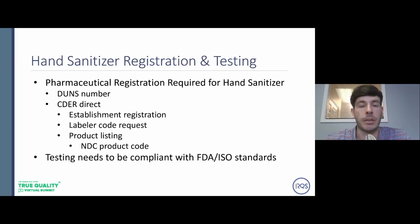Hand sanitizer registration. So we've had a lot of non-medical device people reach out and say they know somebody that can make hand sanitizer. We've seen a lot of different types of companies, like liquor companies, making hand sanitizer. Different companies that have experience with chemical formulation are able to quickly start manufacturing hand sanitizer, seeing the high demand around the world for hand sanitizer.